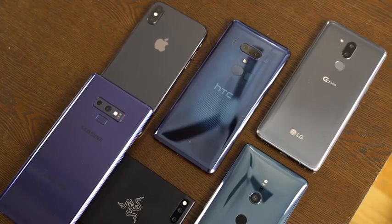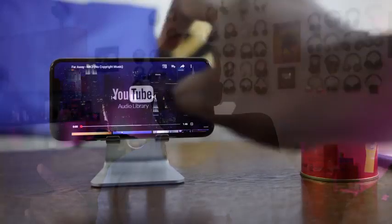So what I'm gonna do is first just press play and see how each device does from lowest to highest. Let's jump in.